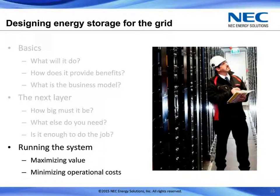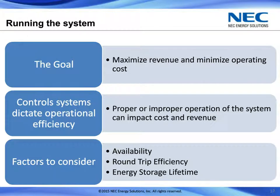So finally, we get to running the system, maximizing value and minimizing operational costs. So what's important when we look at those things? Well, the goal, of course, is stated here: maximizing revenue and minimizing costs. Control systems will dictate operational efficiency. So you can imagine that if you operate this thing in the wrong way, you can impact in a negative fashion the cost or the revenue of the project itself. Some of the important factors to consider are availability, round-trip efficiency, and energy storage lifetime.